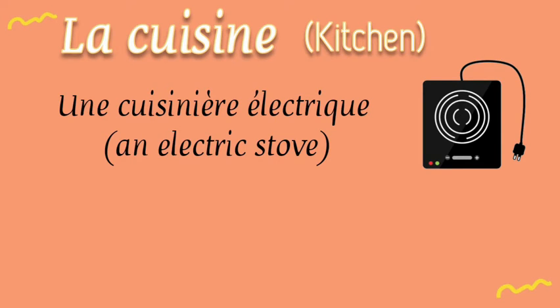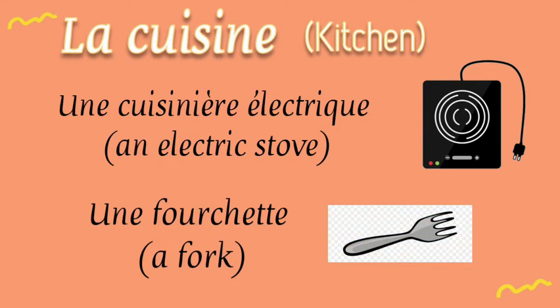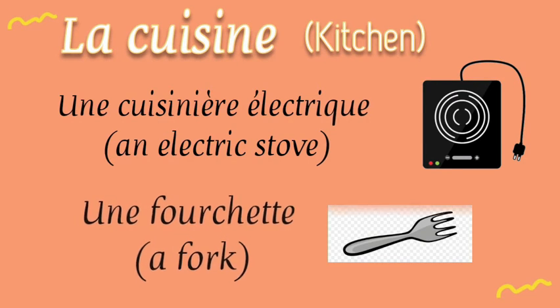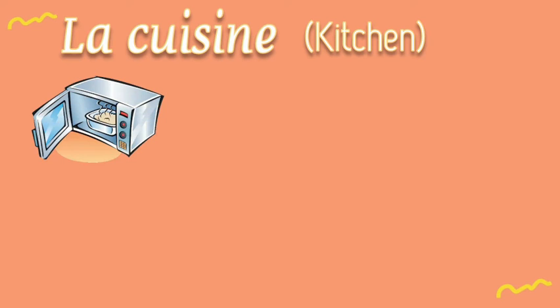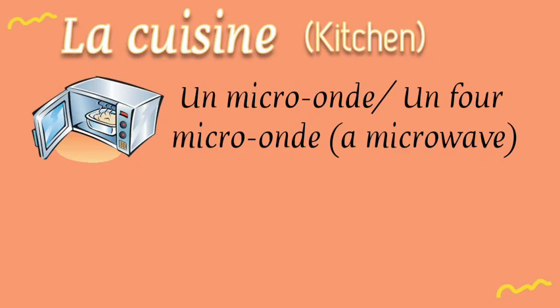So cuisinière is something in which we cook and électrique is electronic. Une cuisinière électrique. The next one is a fork. What is a fork? A fork is une fourchette. Une fourchette. Then we have ovens, a microwave in the kitchen. So microwave in French is called un micro-ondes. Un micro-ondes. Okay. Or it is also called un four micro-ondes.